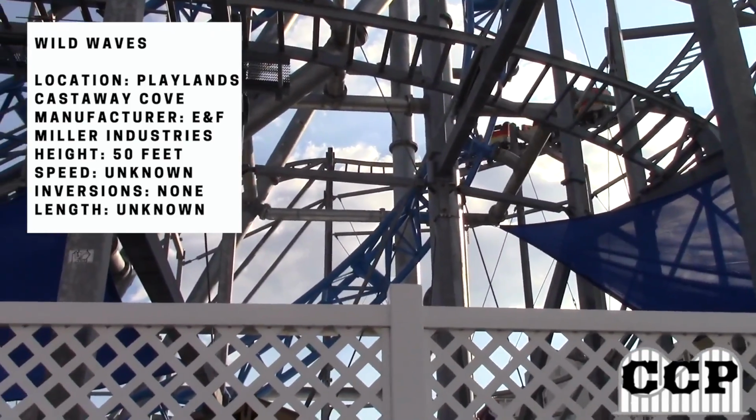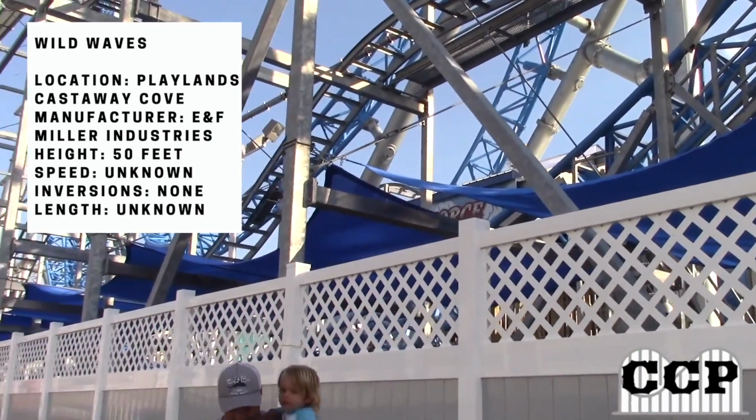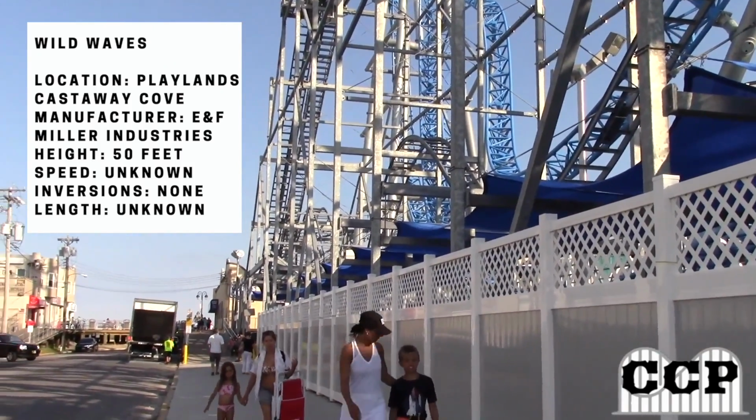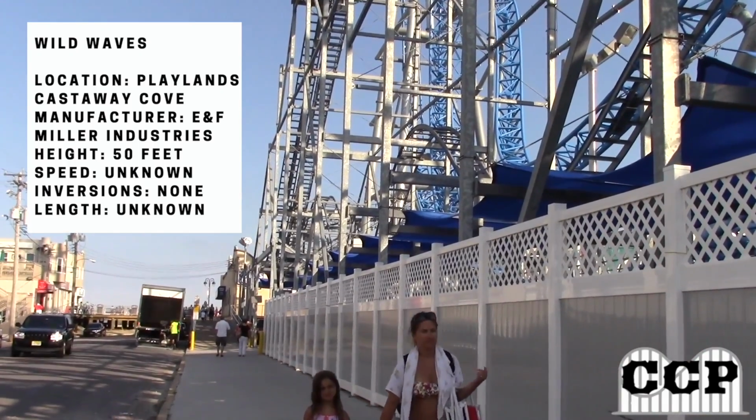You're going to be flying out of your seat, going all the way down, and then you're going to go through the first of many airtime hills on this ride. You're going to be flying out of your seat. I really do like these airtime moments. You're going to hit the brakes, and then you're going to bank around and hit another brake.